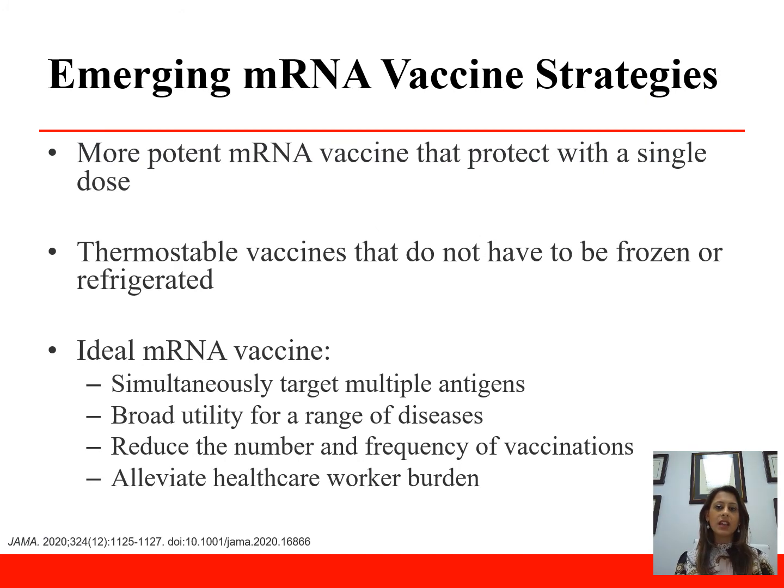What can we do to make our mRNA technology even more convenient in the future? We can try to create a more potent vaccine that only needs to be given in a single dose. We can try to create vaccines that are thermostable so that they do not need to be refrigerated to make distribution easier.